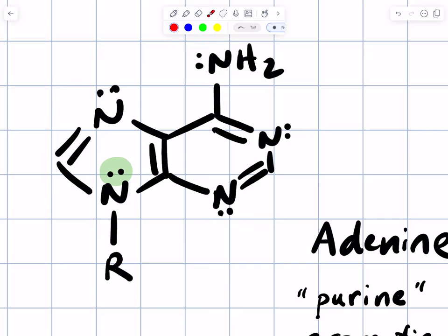How about the lone pair on this nitrogen? No, does not count. Good. Why? It's in an sp2 orbital. It has to be because the p orbital is already taken up by the double bond, right? Same thing with the other lone pairs. Let's look at this nitrogen. Does the lone pair count or not? No. If the nitrogen's already involved with a pi bond in the ring, the lone pair doesn't count.